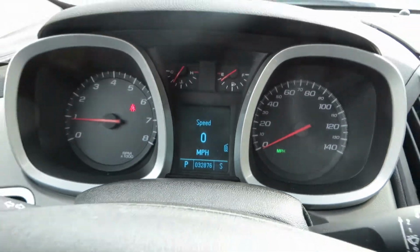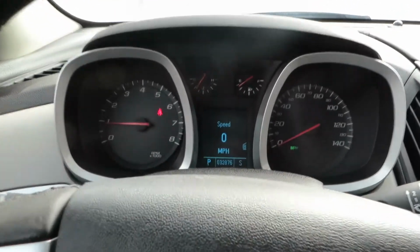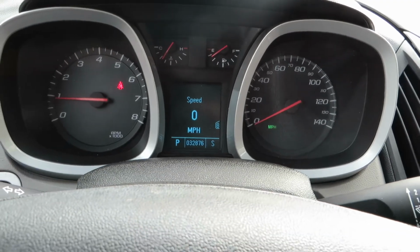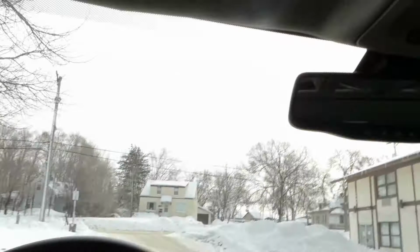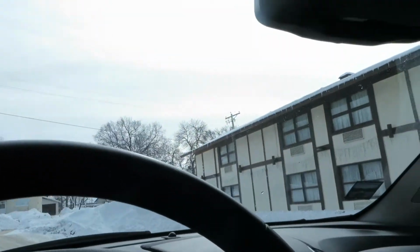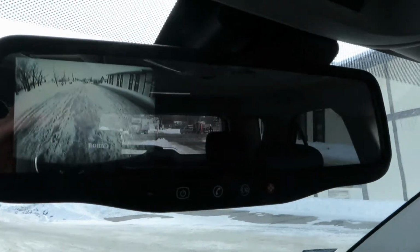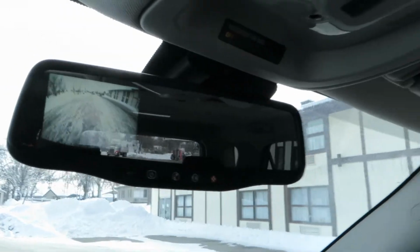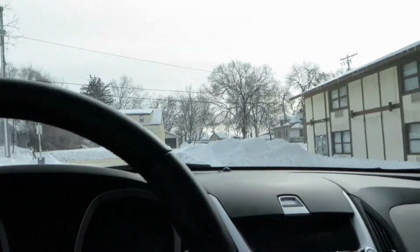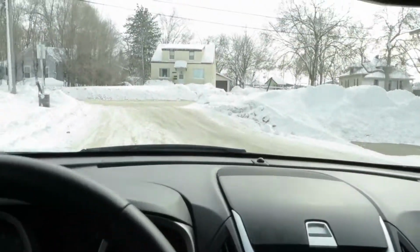Of course, everything's going to work. Your horn, your wipers are gonna work. Of course, your blinker. Headlights work. Everything works on this vehicle. There's not one thing that doesn't work. Go ahead and put the seatbelt on and we'll go out for a little drive. You can see here on the rearview mirror, backup camera does come on in the rearview mirror. Turn the radio down there a little bit so you can hear me.